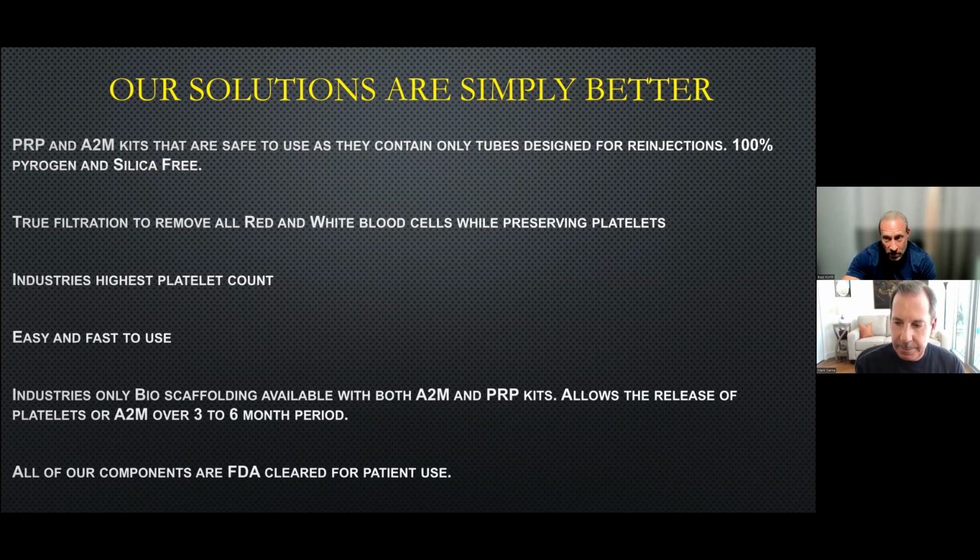So you can use PRP, you can use A2M on patients, but don't run ads saying, hey, we use A2M to cure arthritis, or we use PRP to fix erectile dysfunction. Those claims, it may be beneficial. Here's the research, sign the consent form, and they're good to go.